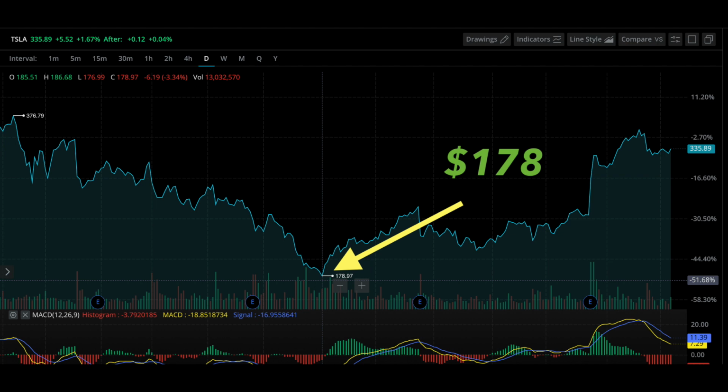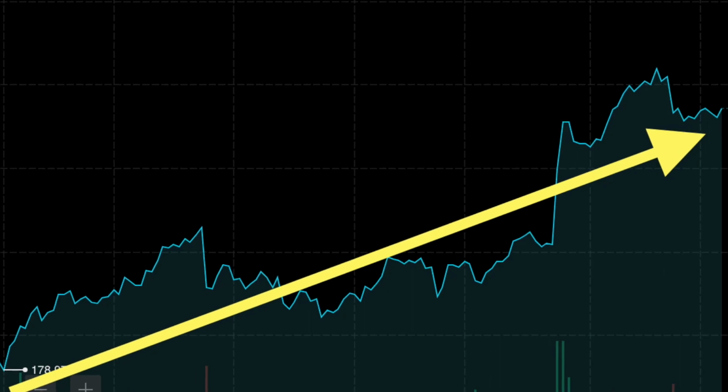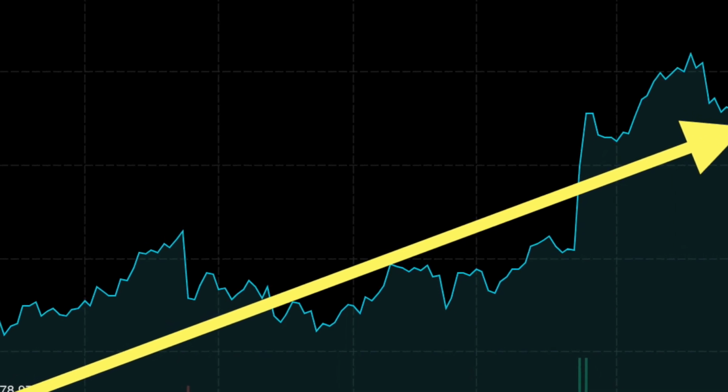170s and 180s. And at that time, I do have several videos where I've told everybody if you were holding puts or you're going short on Tesla, please move out of those trades at the 170 to 180 level, because just as soon as any coverage got bullish on Tesla, this thing is going to run like crazy, and it did exactly that.